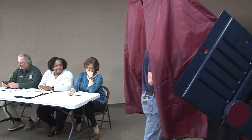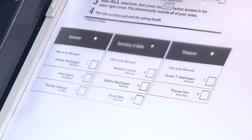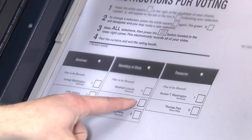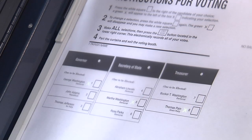You may inform the voter on how to operate the voting machine by telling them to look for a green light by the titles of offices they are eligible to vote for. To vote for a candidate, a voter must press the white box to the right of the candidate's name or next to the yes or no for propositions. A green X will light up to the left of the box, not inside the box.